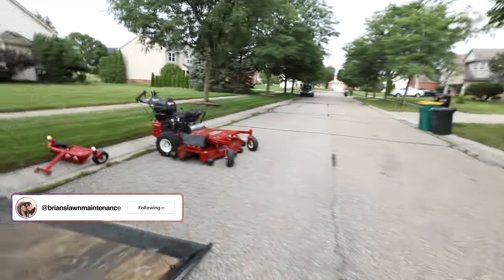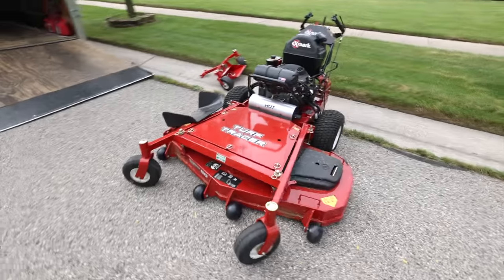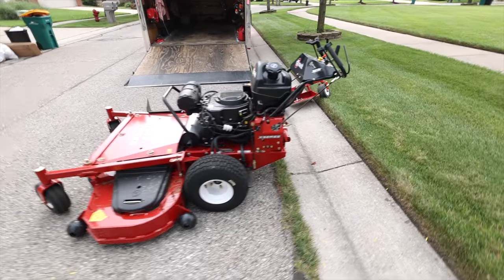Guys, good morning. Here's what we're rocking with today. We're crushing it with the Turf Tracer. We're crushing it with the Exmark, the Z. And it is a hot and steamy Wednesday. Hope you guys are doing well.